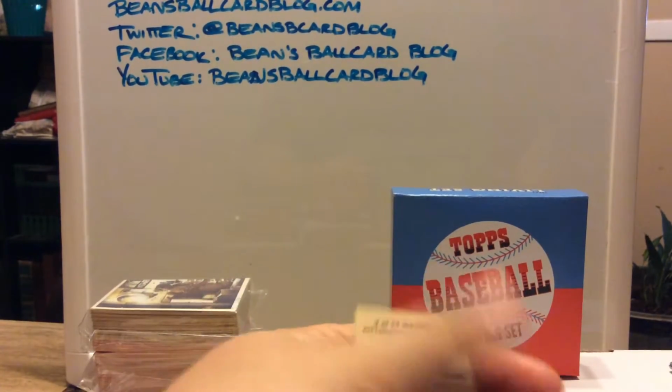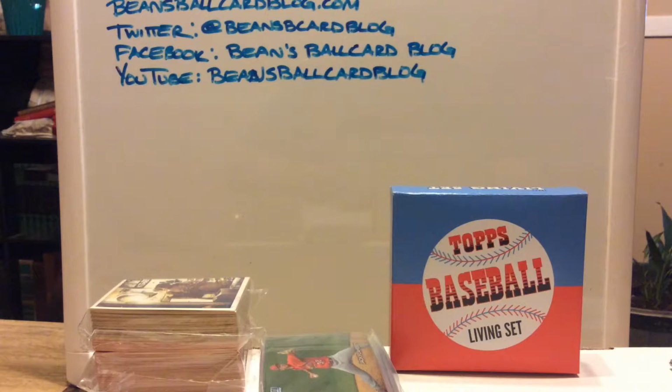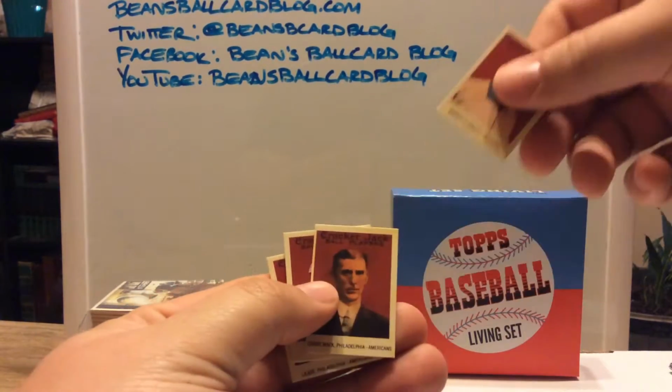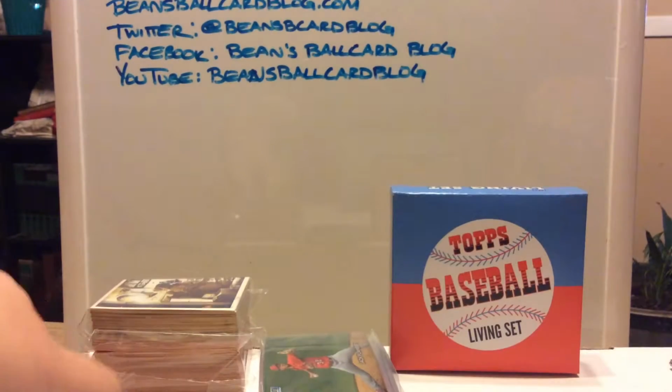Well, there we go. 1993. So now that I'm enjoying pre-war stuff, I may eventually get a Cracker Jack card, but I thought it would be just fun to buy these just for nostalgia, old time's sake. Speaking of nostalgia, that ends up being what a lot of these are.